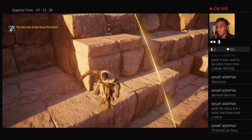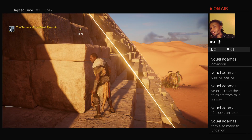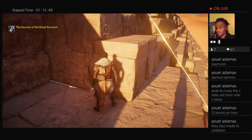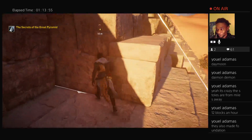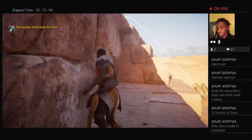Wait, what do they do with this block? They also made the foundation. Oh, yup. The limestone underneath. Wait, you see this game glitch? Underneath, it's like white right there. What is that? What's going on in there? Alright, that's not too much. There's a lot of glitches in this game, though.